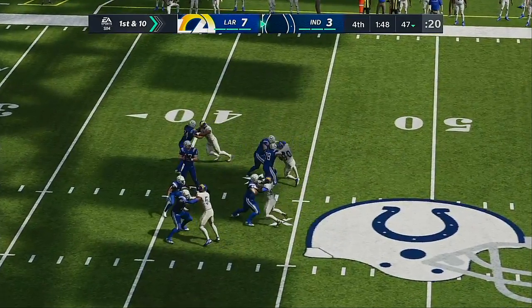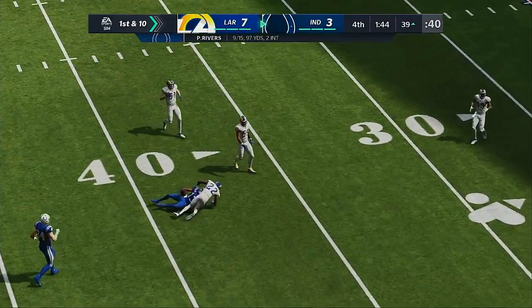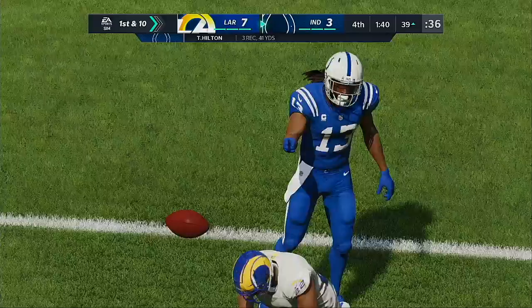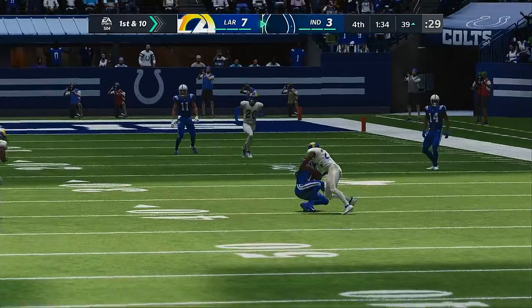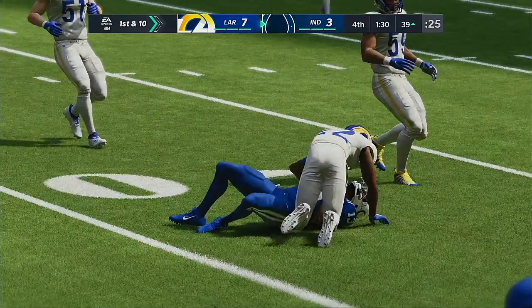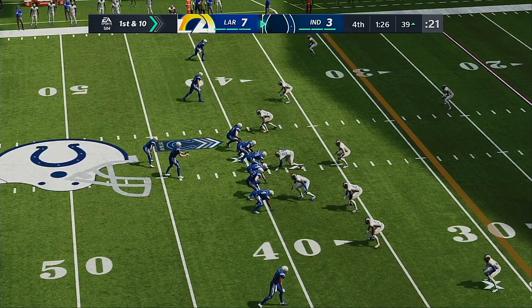Here's Rivers. On the right side, it's Hilton with a catch. And they'll get him down as he's inside the 40. First play of the drive going for 14 and a first down. I tell you, it has not been his best day throwing the football. He really needs to piece something together here. All will be forgiven if he leads them into the end zone. Clock running here, under 90 seconds to go.